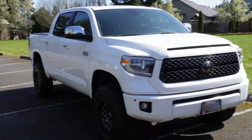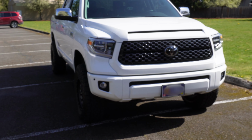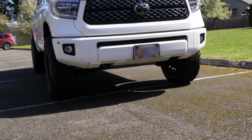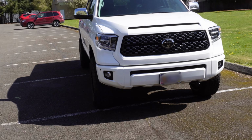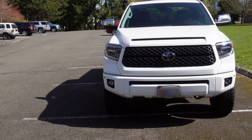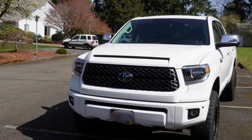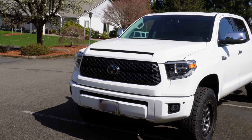I happen to like the Platinum grille. I know that a lot of people like that TRD Pro grille, but that's another example of something that you could easily swap in. This does have the TRD skid plate. Kind of hard to see down there, but it does have it. It does not have the TRD exhaust. I do tow with this, and from what I've heard, the TRD exhaust can be a little bit drony, so that's something I've skipped as it doesn't really fit my needs.